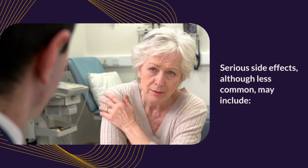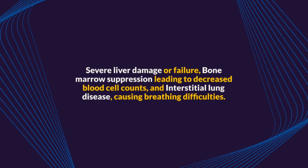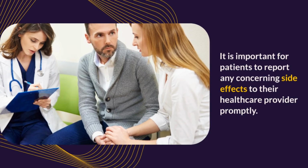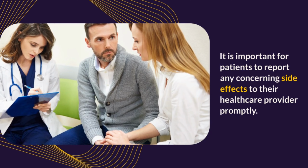Then serious side effects, although less common, may include severe liver damage or failure, bone marrow suppression leading to decreased blood cell counts, and interstitial lung disease, causing breathing difficulties. It is important for patients to report any concerning side effects to their healthcare provider promptly.